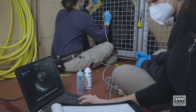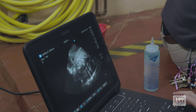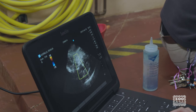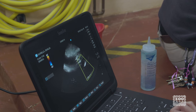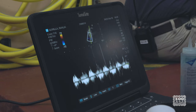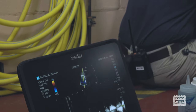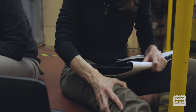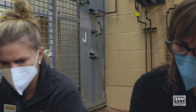We look at how the baby's growing. We look at how big it is. And we will look at its position, the placenta, the umbilical cord. And then we've also started to get a look as the baby's gotten bigger to look at its heart and do a prenatal echocardiogram.